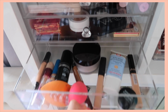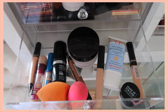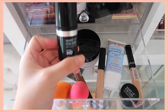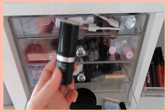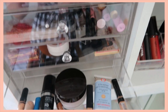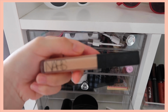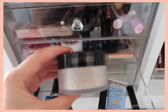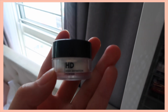So in this first drawer over here, I have all of my face products like foundation, concealer, face powders. I also have my two favorite makeup sponges, and I really only have one foundation, this stick foundation from Makeup Forever, and it's literally the best thing ever. So convenient, and the coverage is amazing. And then my favorite product has to be this NARS Radiant Creamy Concealer that I'm almost running out of. And then I also have two face powders. This one's from Laura Mercier, you know, the one that literally everyone on YouTube has, and I can see why. It's pretty amazing. And then I also have this little travel size one from Makeup Forever.